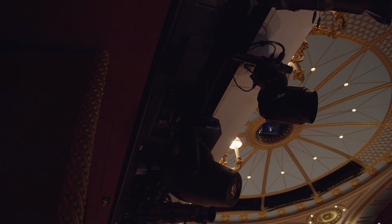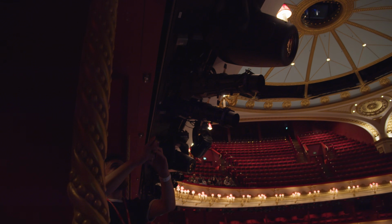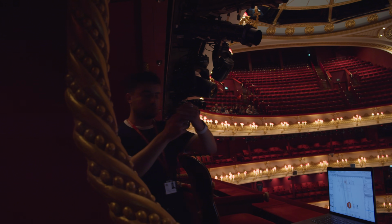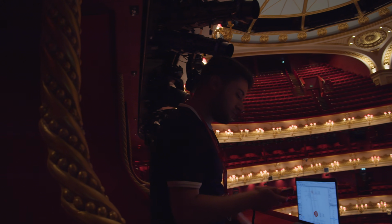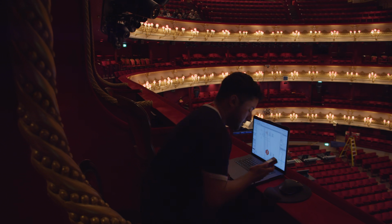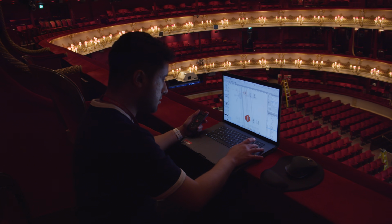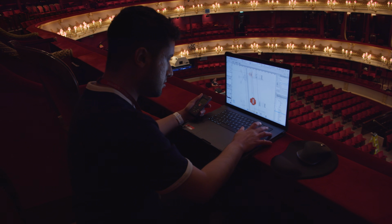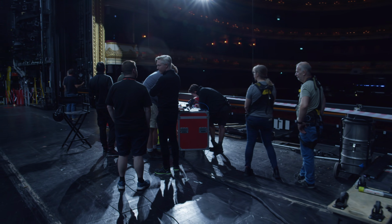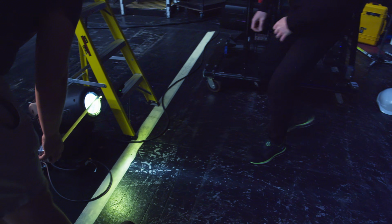Getting the position and orientation of each light right is critical. Here, Ernesto is using a laser measurement tool to check the location of each light on the balconies. As he's progressing, he adjusts the master drawing as necessary, ensuring that it's in sync with reality. This step is necessary for the footprints of lights to end up where they should in visualization. Zoom angles are another crucial aspect of visualization.